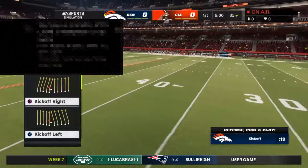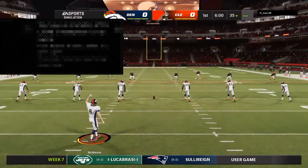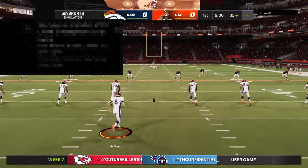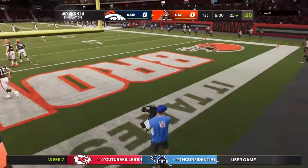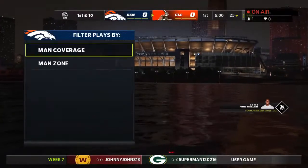Go the Dog Pound in full roar as their Browns emerge from their tunnel. They're ready to go as they get set to match up with the Denver Broncos. Getting toward the halfway point of the NFL season, Week 7 is underway on EA Sports. And they will not get a chance to return this one as it's through the end zone for a touchback.